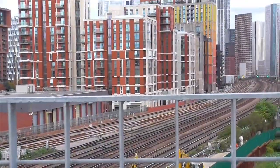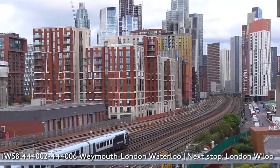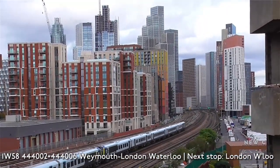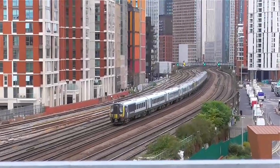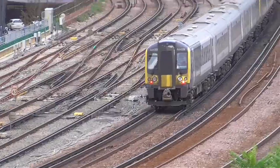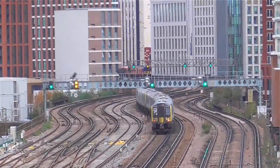It's possible for another pair of South Western Railway Class 444s. Going from Weymouth to London Waterloo. 444002 and 444006. Calling at Southampton, Eastleigh, Basingstoke, all that. Bournemouth and Poole as well down the far southern end.